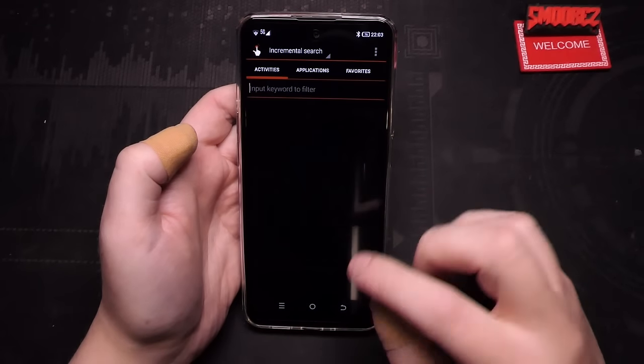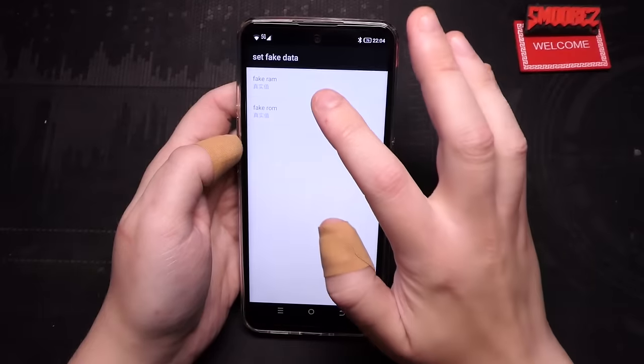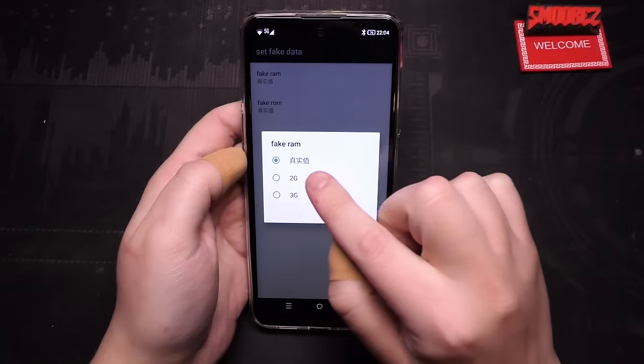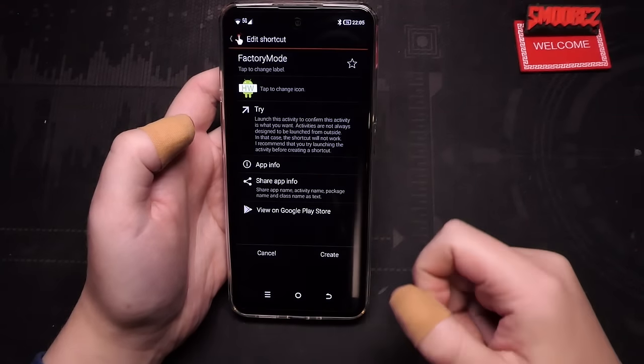So now jumping back to Quick Shortcut Maker and going to that MediaTek one, set fake data. 2 gig and 3 gig. Well, it's either one of them. I don't know what that says there. Does that mean true? It says actual value there. Not allowed to do this operation. Free me fake ROM. All right.